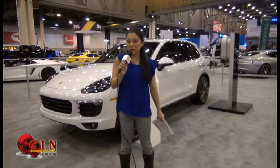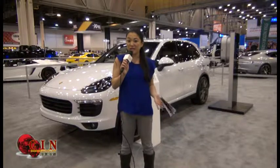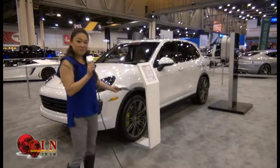So the way it works is basically you have about a 416 horsepower, and it basically is going to operate more or less like a hybrid. So only up to the first 20 is going to be electric. And it's a very beautiful design as well.